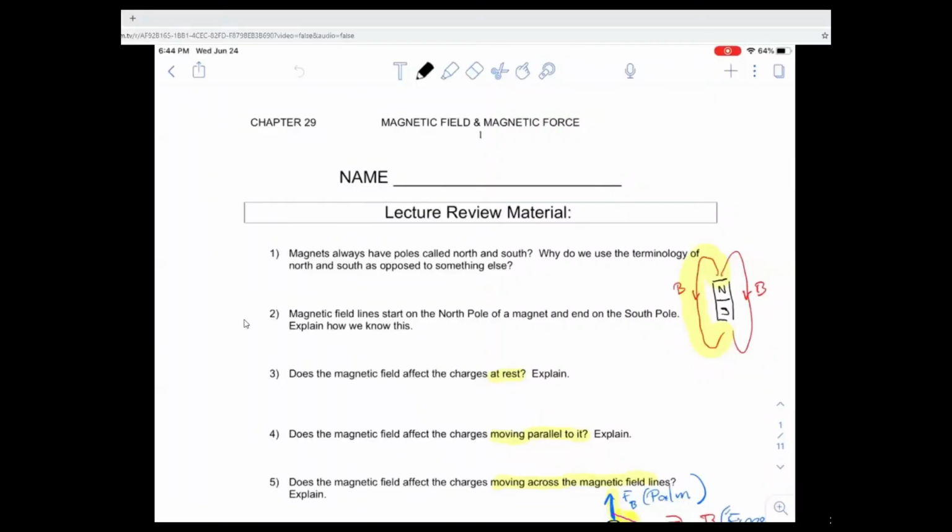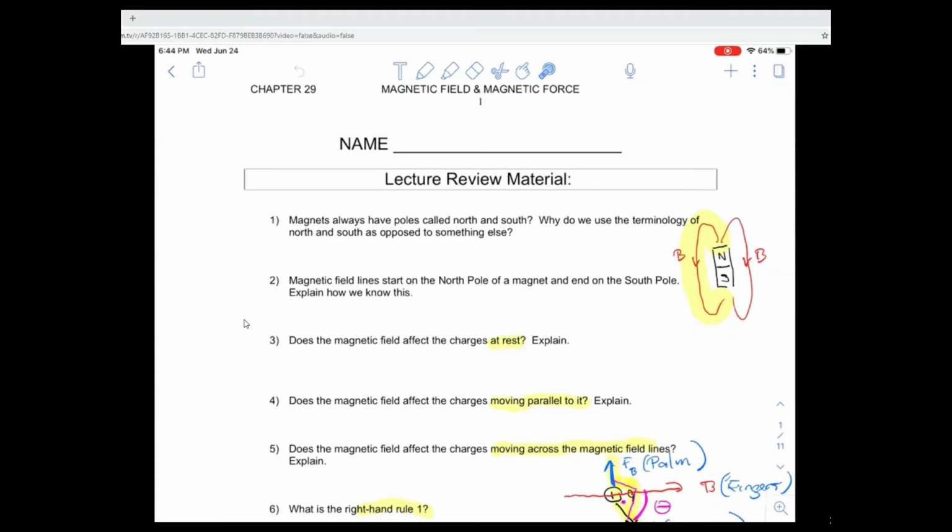Okay, guys, let's get moving. Quick review. All right, so the magnets, they have 2 poles, north and south. So where do we get this nomenclature from? Where do we get the terminology from? Why is it that one side is called the north pole, the other side is called the south pole? From the Earth.